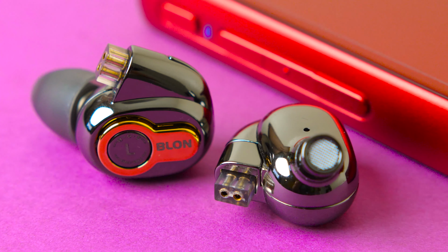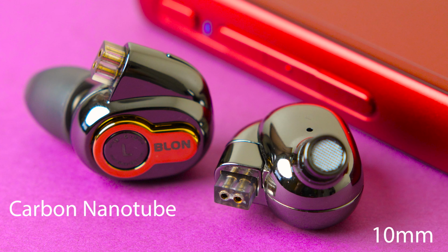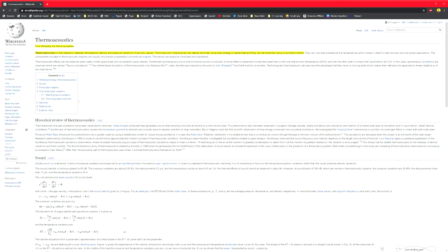The BL-05s are a second generation product from Linsoul, and it's using their second generation carbon nanotube driver. It's a 10mm carbon driver and it's very impressive. This is the first time I've heard of this carbon nanotube technology, and it's essentially a very rigid carbon driver with zero moving parts, and it utilizes thermoacoustics to generate sound waves. If it sounds complex, it's because it is, and a quick wiki search on thermoacoustics will only confirm that.